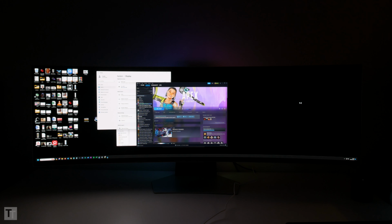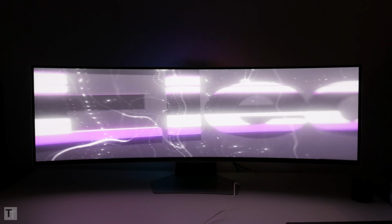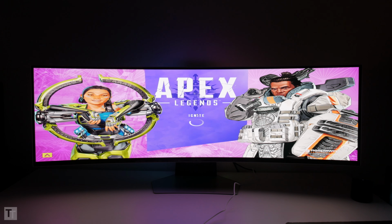So to the screen, and it's a huge and lovely looking thing. You get a 5120 by 1440 resolution, which makes for a pixel density of 110 ppi. That's the same density as a 27-inch screen with a 2560 by 1440 resolution, and it offers an ideal balance of sharpness without the pixels being so small that you need to employ Windows display scaling to make things readable.